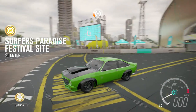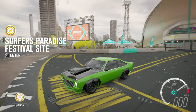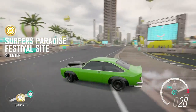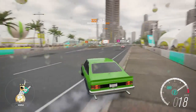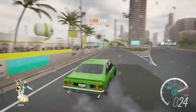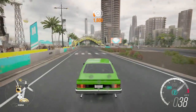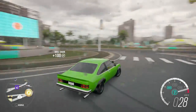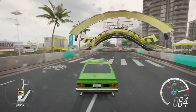Now, obviously, this thing is purpose built to be a Hoon build. You can hear that supercharger. Lots of grip on the back. Me just touching that gas, making those front wheel stops is really not doing anything. Yeah, bud, she burns. She burns. Into second.